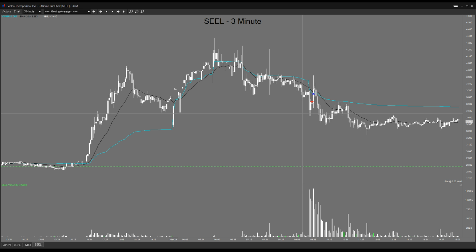Didn't want to chase down here, waited for a pop back up. Saw this pop back up, this second candle, reject and pop down, so it felt like a good entry. Starter size short, and it popped up higher, so I took the loss. Well, I'll say it was not a very small size loss on this one, and I look for the next trade.